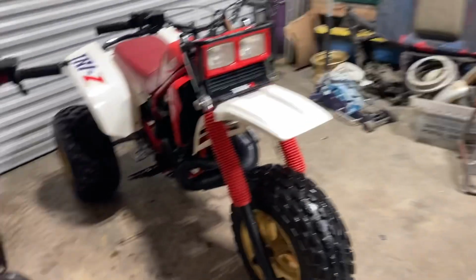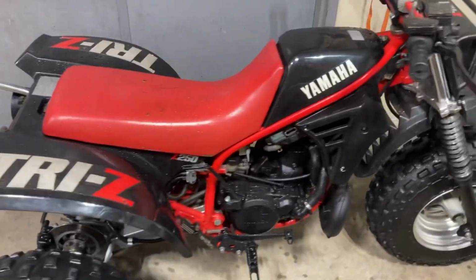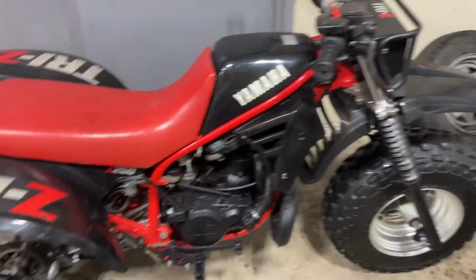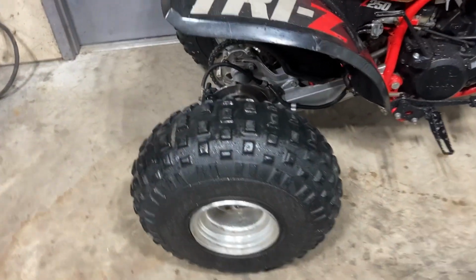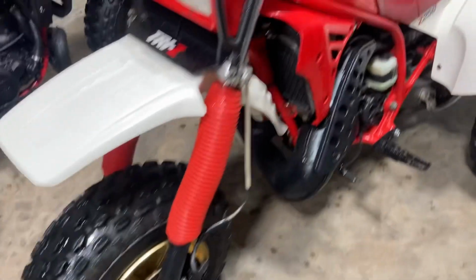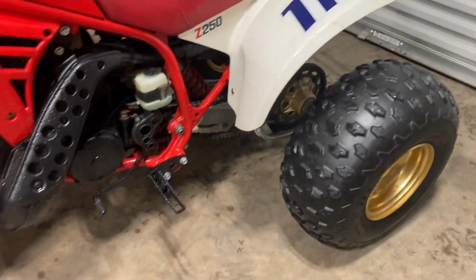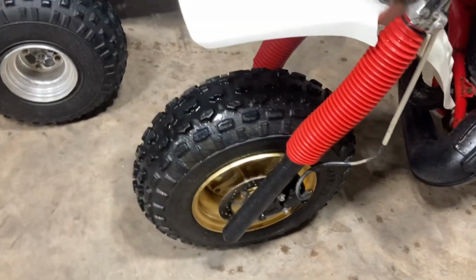These are the last two that came in with the batch. This one will probably not be for sale. This one came in as a cleanup. Probably gonna go straight back to this customer and complete his collection of the three. This 86 will probably be for sale, but not sure what we're doing to it yet. It is a beautiful example to start with, so it won't need a whole lot.